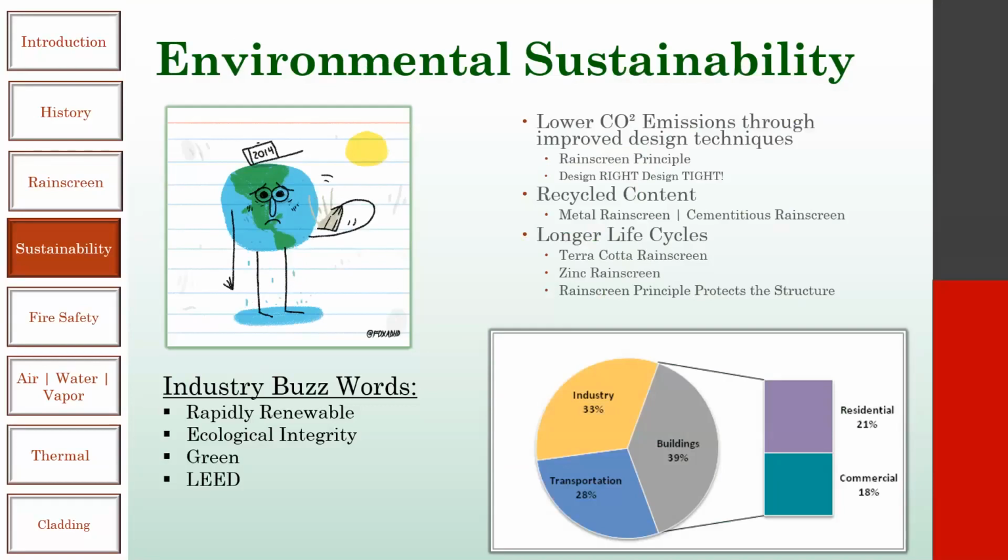But the gist of this is, we want to use products that are recyclable if we can. Metal rain screens, the terracottas and fiber cements, they're all recyclable. So some great products that are good from a recycling perspective. Longer life cycle products are awesome to use. You know, zinc, a 100-year building product. Terracotta, a 200-300-year building product. So if you can use those longer lasting ones, they can really help.